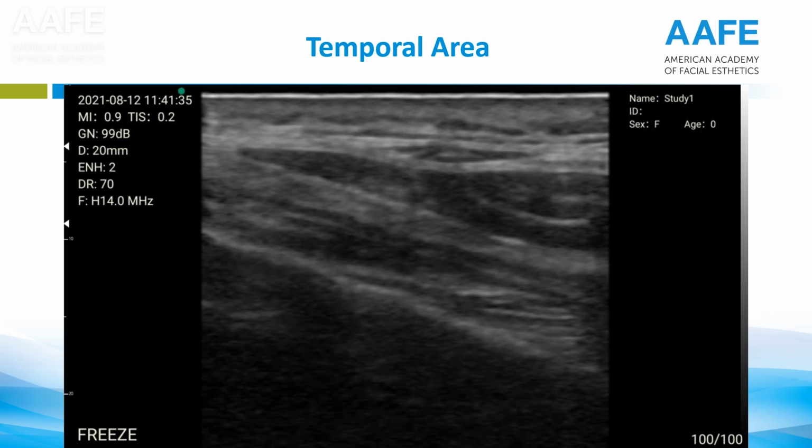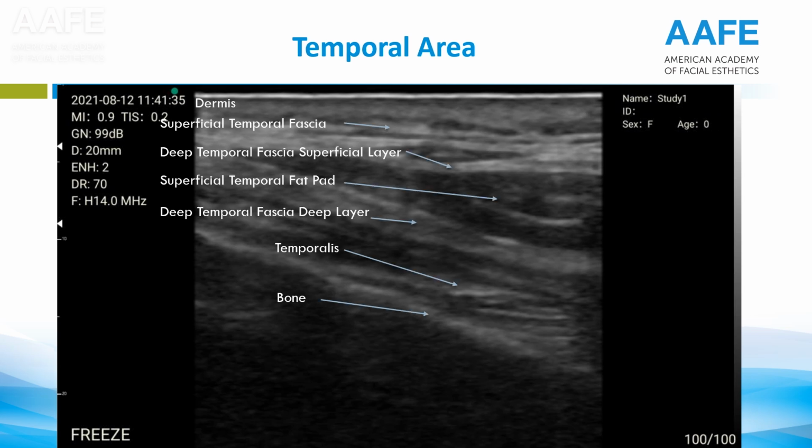Now, let's just really quickly give you an idea. Anything that is fluid-filled or has a lot of fluid will come out dark. Anything like bone or fascia, any of those things will come out more light. And now when you look at this, the bottom is bone, the top is going to be skin. I've got dermis, I've got subcutaneous fat. You'll learn all of this in AAFE certification training. And then you'll be able to really discern the different areas that you are able to go ahead and see.